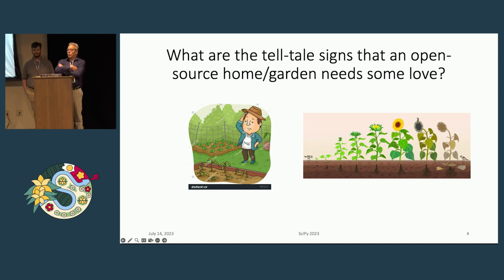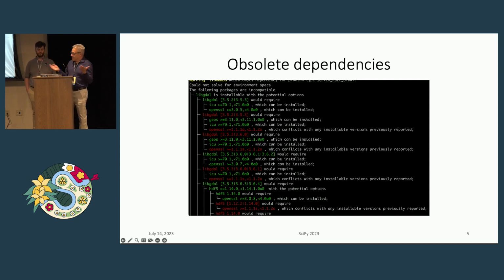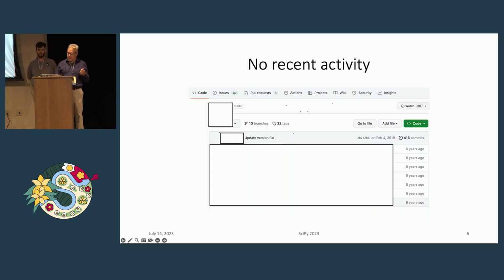Okay, so I'm sure we've all run into this, but what are some of the signs that an open source project, in this case following the metaphor of a home and garden, might need a little bit of TLC? I'm going to talk about an experience that really just happened to me. One of the things that I do in my role at the department is every academic year I roll out a new Jupyter Hub environment and have a long laundry list of packages that I add to an environment. And every now and then, there will be a package or 3 that is no longer in a state of being maintained, so I can't successfully install it into my environment. So you get a traceback on your Mamba install that kind of looks like this.